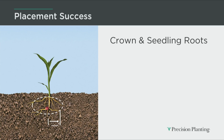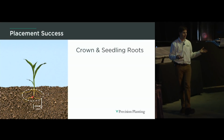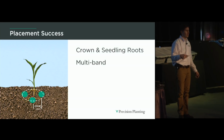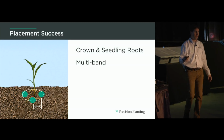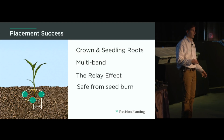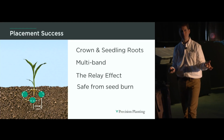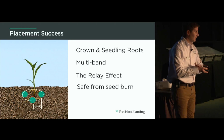But what does great placement really look like? What we want to do is we first want to feed your seedling roots right at emergence, so that's right there. And secondly, just as important though, we want to feed that plant with enough nutrients that those first and second set of crown roots are able to carry that plant out to V3 and V4, V5. The way you do that practically is to multi-band. And when you multi-band, you split up that salt load, so you're able to do that safely with economical starters like a 10-34-0. So think about that.